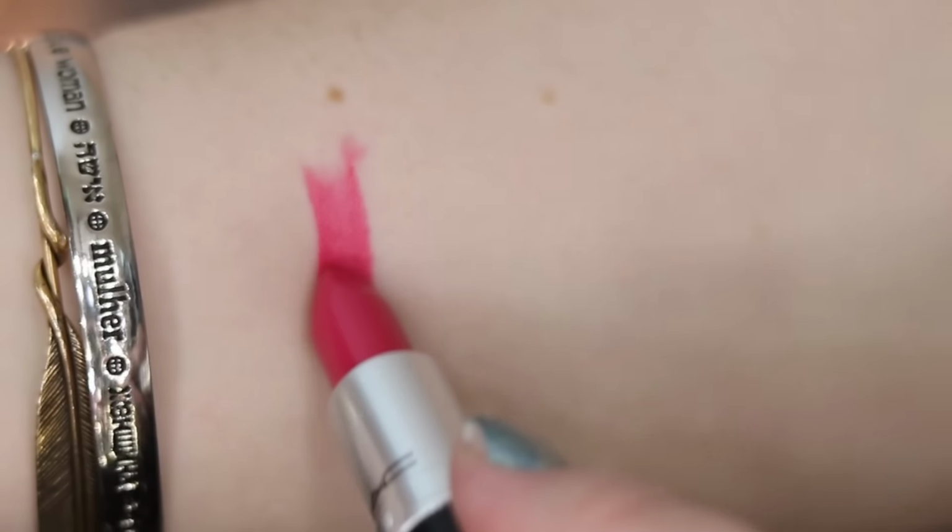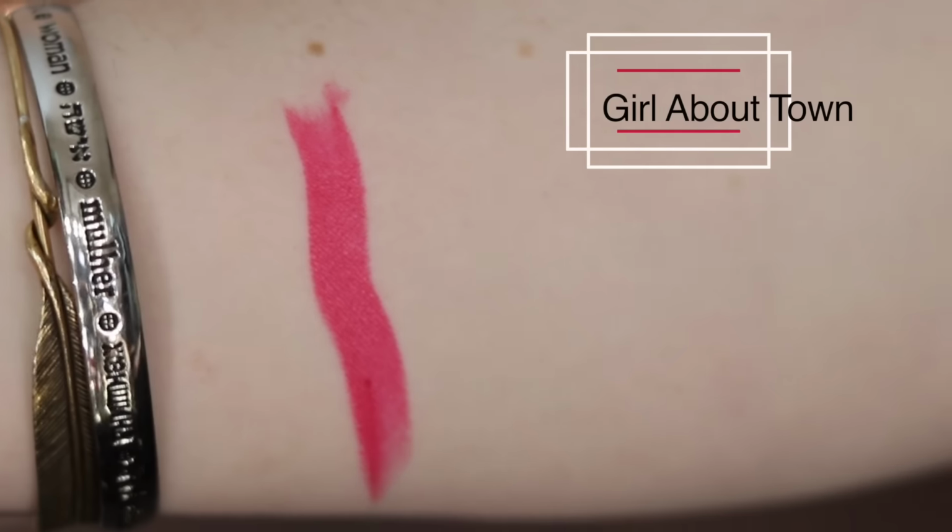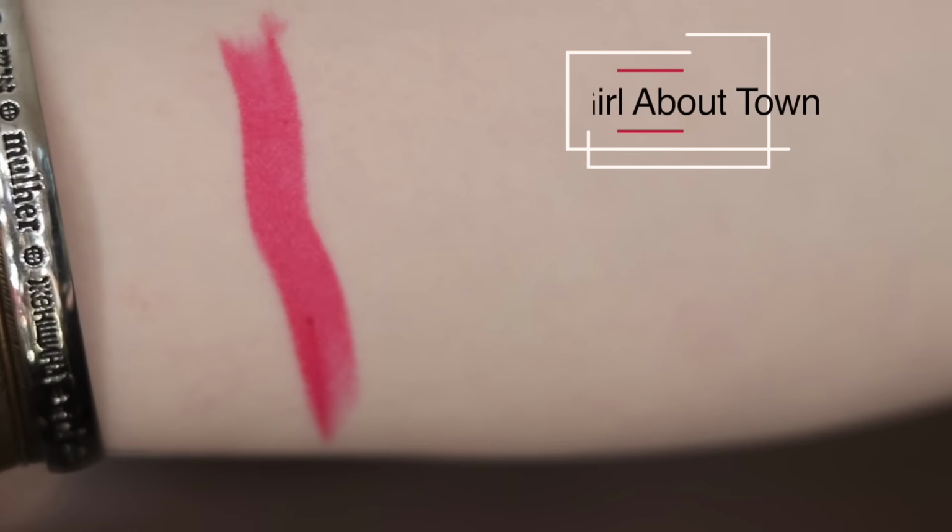Yeah, but I also got something else. I also went back to MAC because I had all the Back to MACs. And so I picked them all up, label side up. Good job. Okay, so I picked up 4 lipsticks. I was like, 4. I can't count, apparently. Girl About Town, I know that one. I went ahead and picked up another one, even though I still have my tube.